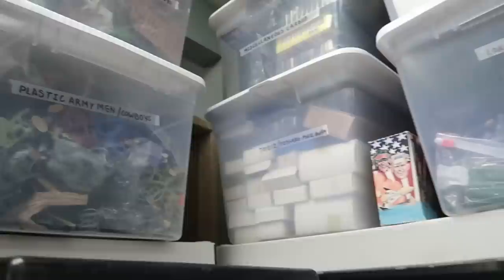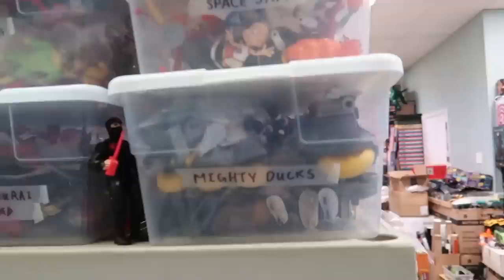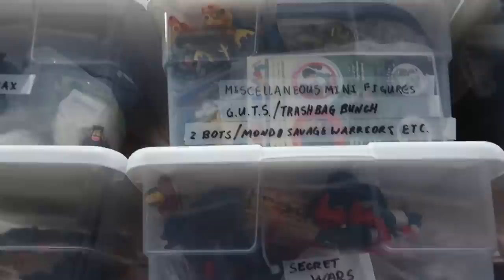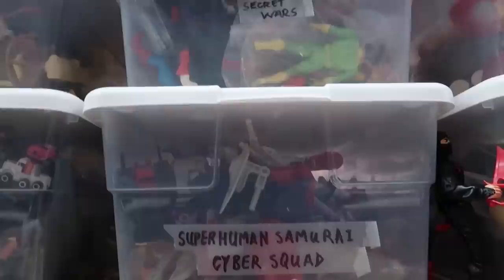Unbelievable. He's even got some smaller bins here with some more obscure stuff like Mighty Ducks, Space Jam, Robotics, Chuck Norris, Megaforce. Yes, I love Megaforce. Buck Rogers. Oh, he's got Guts, Trash Bag Bunch, Z-Bots, Savage Mondo Blitzers, Secret Wars, Superhuman Samurai, Cyber Squad, and Micro Machines, and Hook, and Mighty Max, and Smurfs, and Ben 10. Oh my.